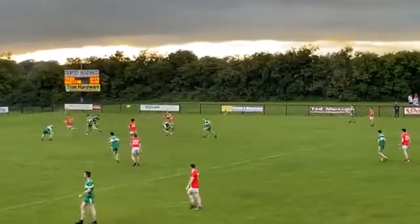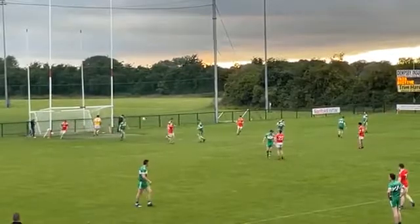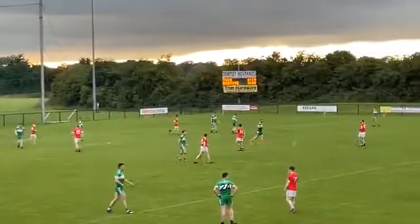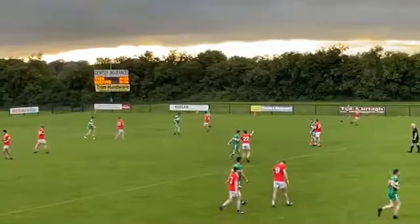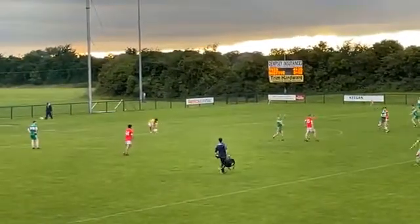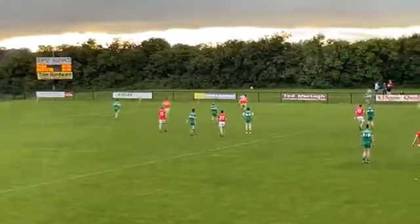And Josh Harris robs the ball there. Lovely play, and Lynchy feeds his full forward mate Owen O'Connor, and Owen just chips the ball over the bar. Good work from Josh Harris there. The Bective man, Colin McConnell, was standing on the back of his heels waiting for the ball to come into his hands. Josh ran in and got a hand to the ball and worked it in for a score.